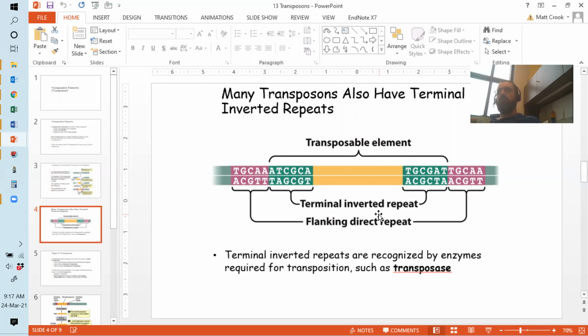But if one of these inverted repeats gets changed, or if the open reading frame of the transposase accumulates a mutation that knocks it out, essentially this transposon dies. It's kind of sad, but that is no longer a transposable element. It just kind of sits there, right? Kind of genetic baggage, I guess one could call it.